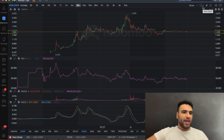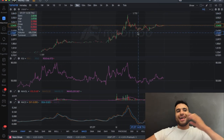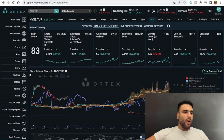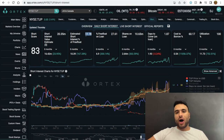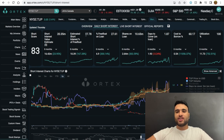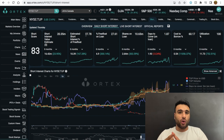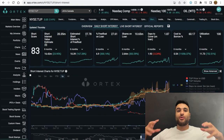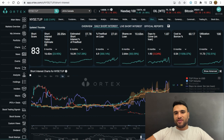Now, going back to what I was saying regarding TUP, let's talk about the short interest of TUP, because I think this is the one thing that everybody wants to talk about. The short interest of Tupperware is only 27%, but it's fake. What do you mean it's fake, Sam? Guys, this 27% is simply the tip of the iceberg. This is a stock that is heavily shorted through naked shorts, synthetic shares, and dark pool volume. That is the type of short interest that we cannot track. That's why all we see is 27%.